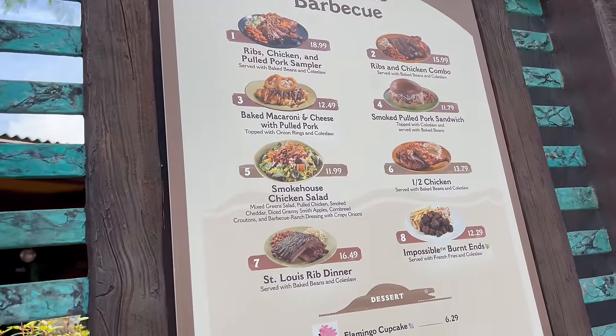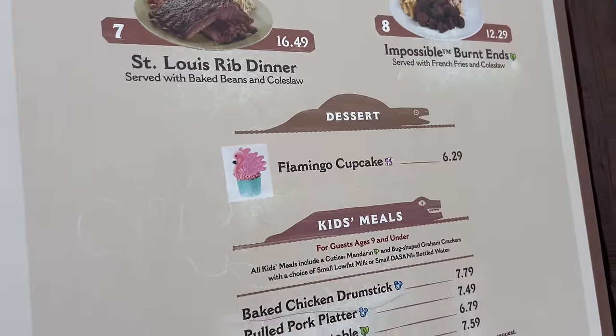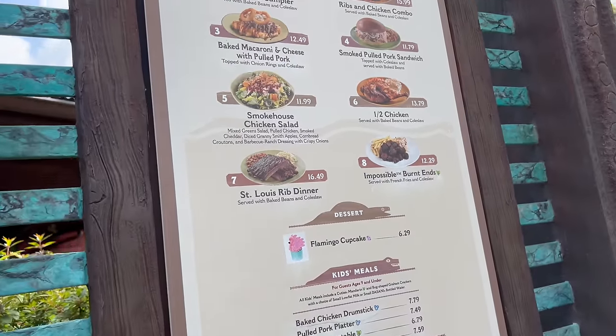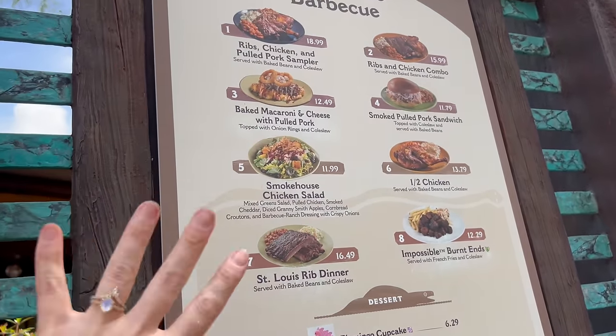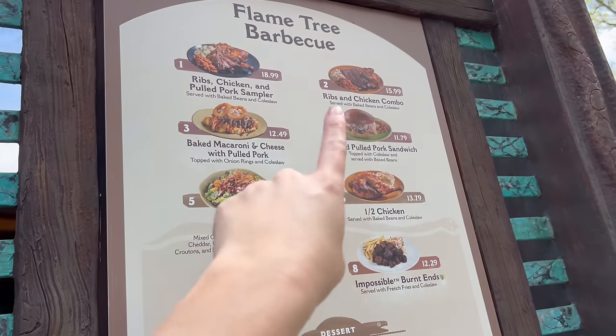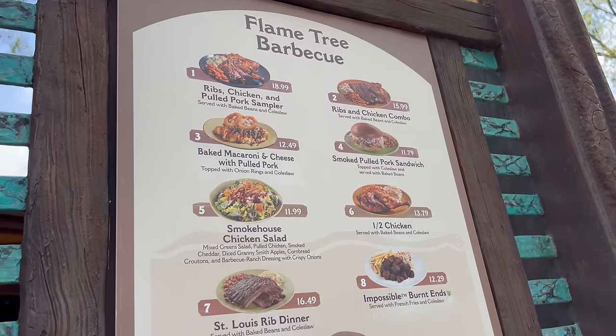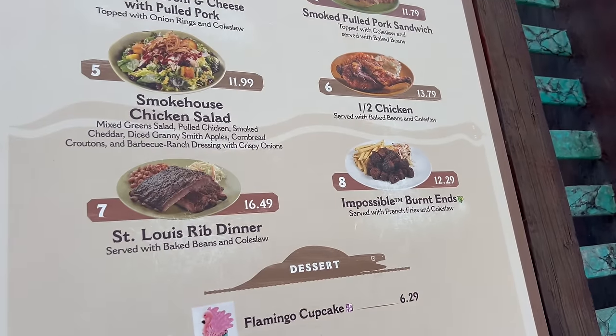This is their whole menu, only 8 items plus a flamingo cupcake, which you know we're gonna get. Luckily, they do have some combos, so we're not gonna have to get all 8 items because since they have ribs, chicken, you can get it together in a combo with baked beans. But everything else we're gonna try, even the impossible burnt ends here.